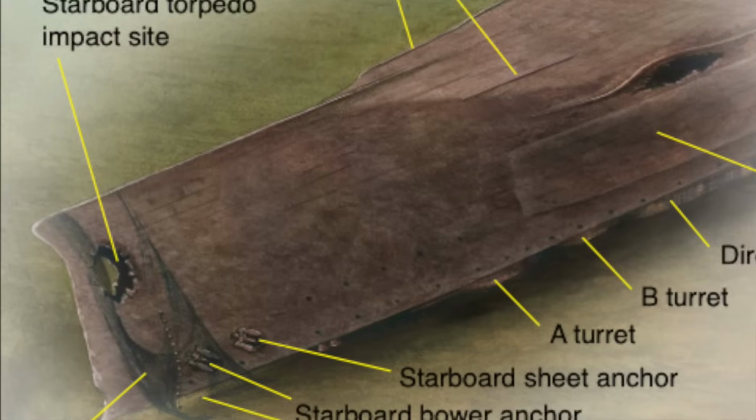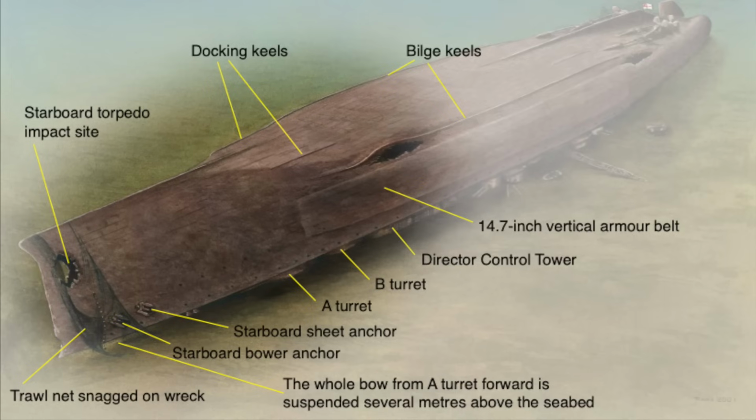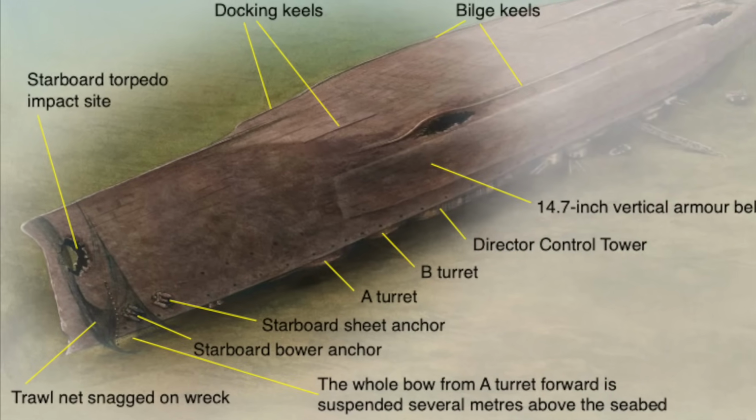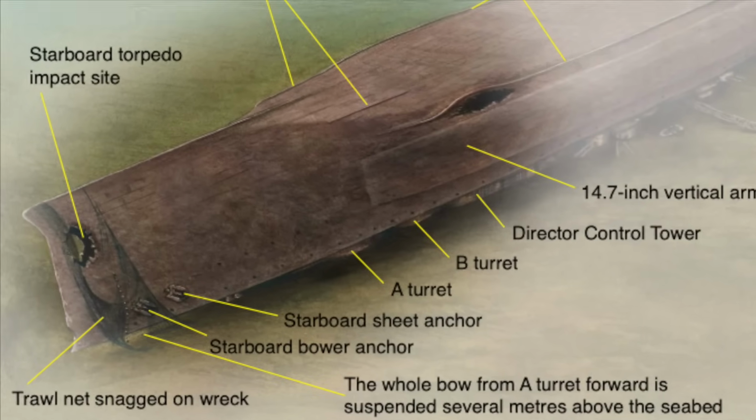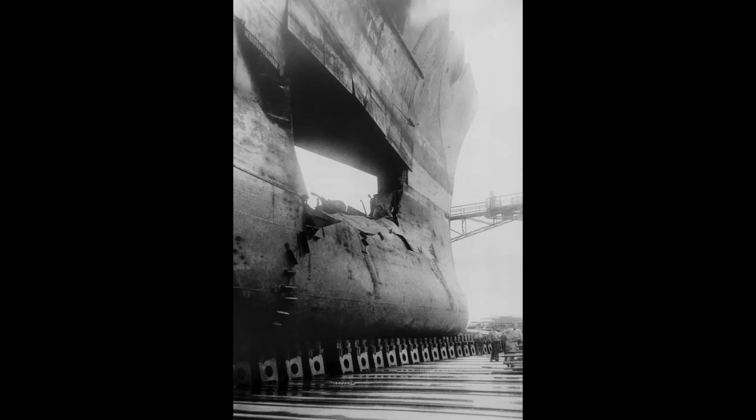Just a few metres abaft the stem, and about 1/3 of the way down from the keel to the deck, I found the first of the 3 torpedo impact sites on the starboard side. The torpedo had blasted a hole completely through the narrow bow, severing the stem and leaving a 7-metre wide hole from one side of the ship to the other, similar to this archive photograph of the Gneisenau.